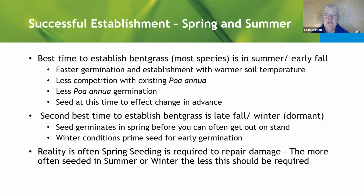So successful establishment. When we look at spring and summer, the best time to establish bent grass, and actually most species, is in summer and early fall. You get faster germination and establishment with those warmer soil temperatures. You get less competition with existing poa annua, and less poa annua germination. And if you seed at this time, you can actually affect change in advance. So we're hearing reports of winter damage in parts of Canada and the US, the northeastern US, and some of the Midwest areas. But if you actually started this last summer, there's less possibility that you would have damage right now.